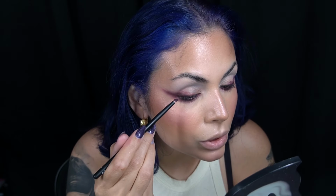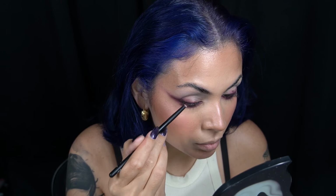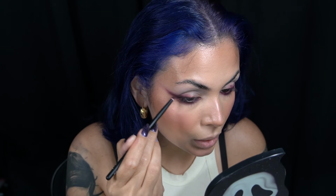So, alright, I'm going to go into the Gargoyle palette. I'm still using my lab sample one, so I'm going into Sinister Figure, which is a rich deep purple, and I'm just going to make it a little darker by the lash line here.